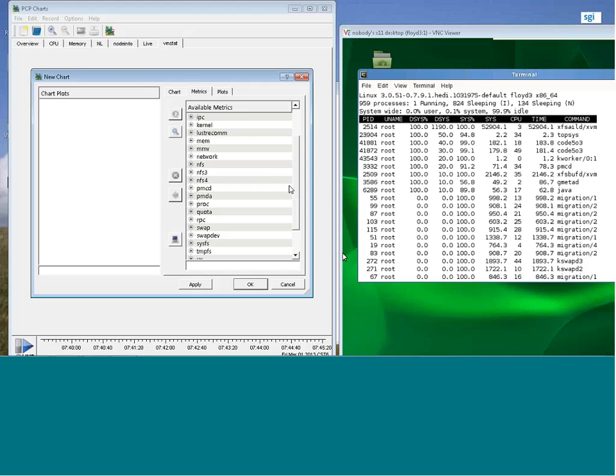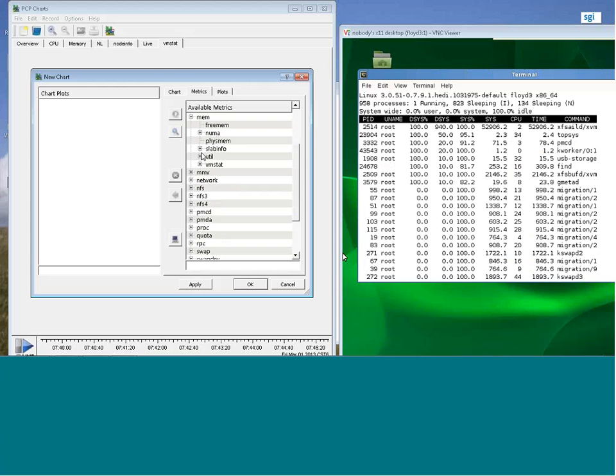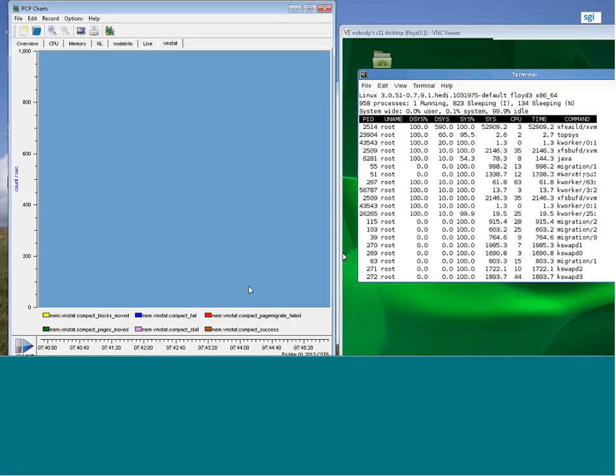I want to look at the vmstat statistics. In particular, I'm going to look for compaction. The memory group, vmstat. Here's my compaction group. I'm wondering if that migration thread has to do with compaction or garbage collection of my memory. I do have a large slab.